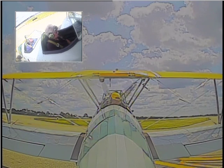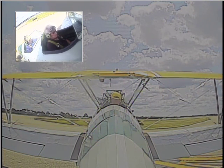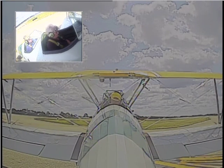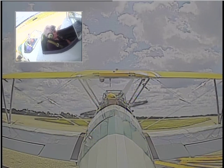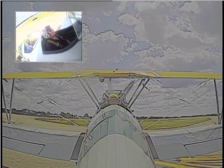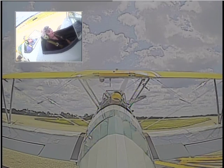That's good. All right, we're good. So controls, instruments, gas. We have 2 hours of fuel on board. Mixture's rich, fuel's on. We're good. Are you ready? I'm ready. All right.